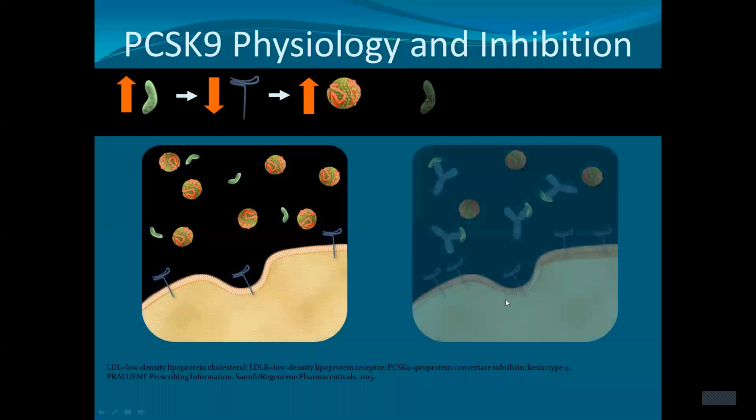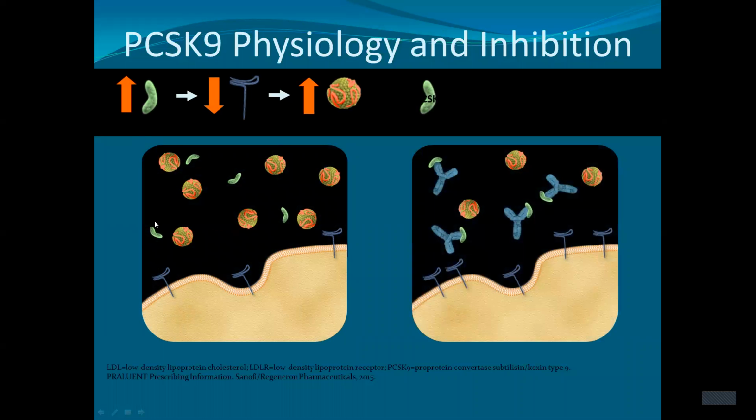So here is what happens. With the PCSK9 enzyme, you have fewer LDL receptors and more LDL. With the monoclonal antibody, that is Praluent or Repatha, sitting and attaching to the PCSK9 enzyme, you have many more LDL receptors and much less LDL cholesterol. So it's very neat how it was discovered and how it was created, and really how beautifully it works.